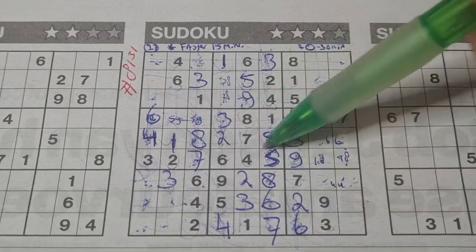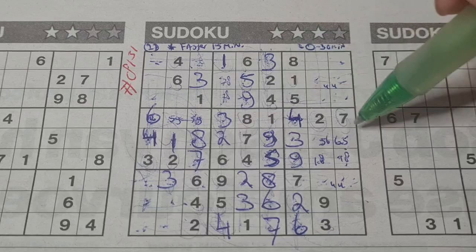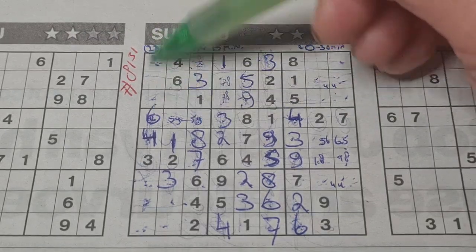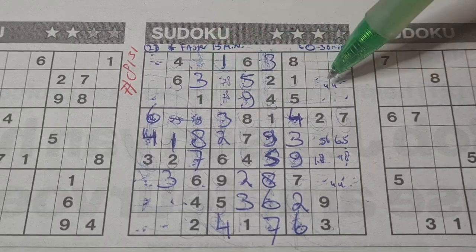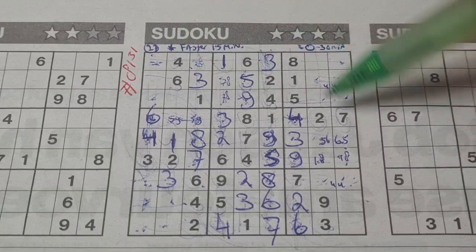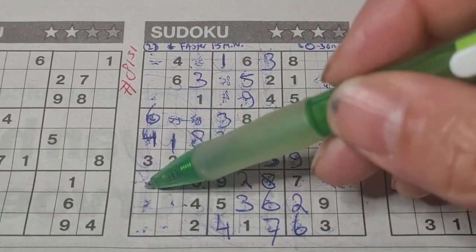5 in this row, 5 in that row, so the row between, only 2 places left, 5 here or there. Together with the 6, we have a pair. 5 and a 6. 5 and a 9. Need a 5 there.